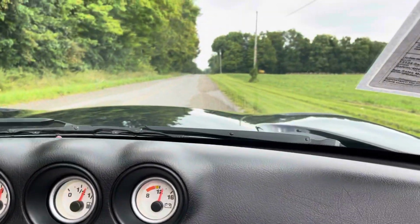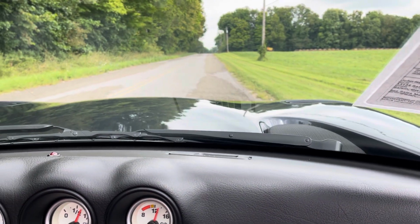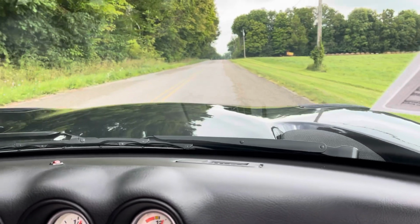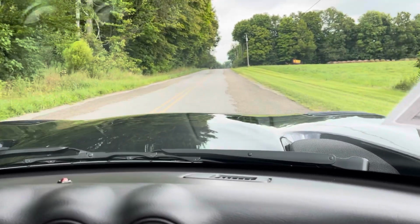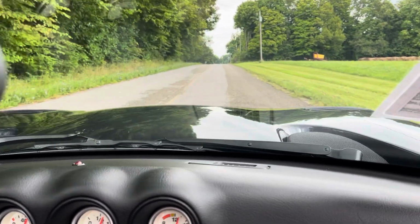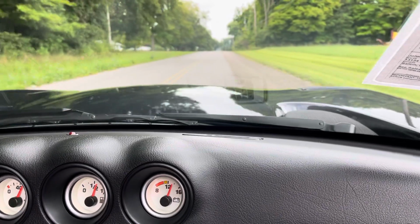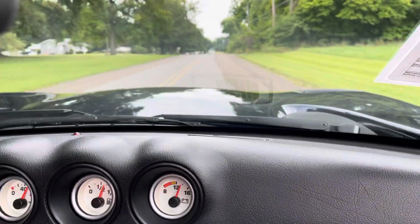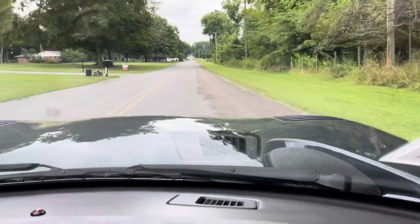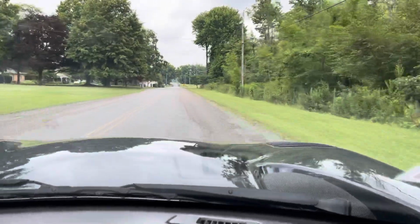All right, let's take her for a spin up the street. Like I said, this is an 8,000 mile car, so everything on it works as it should. The car is a blast to drive. Of course, any Viper you drive is going to bring a smile to your face. They're absolute torque monsters. You can see the gorgeous paint on this. Sky is cloudy, and you can still see a nice reflection in the paint.